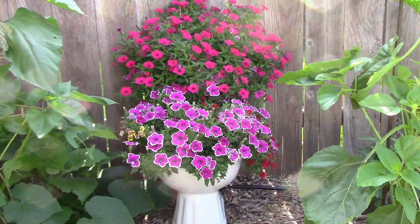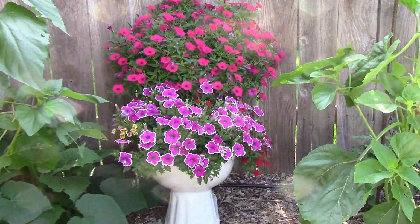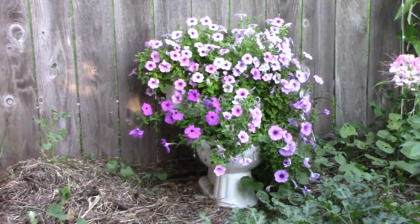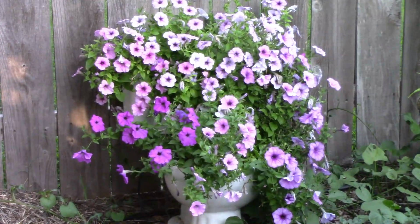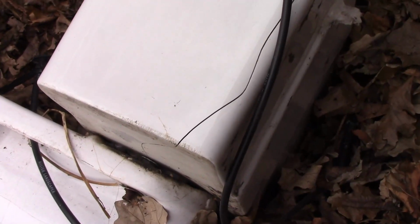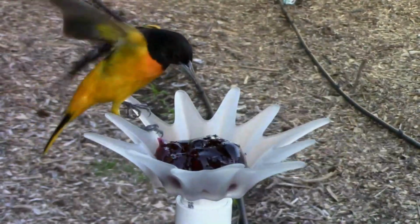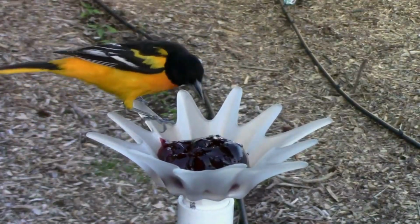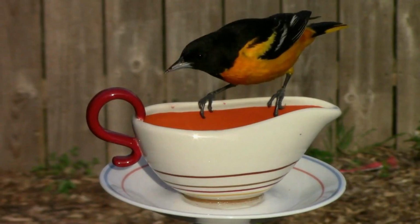Those of you who have been watching for a couple of years probably have seen this toilet that we use for a flower pot. It's worked out pretty well and we've enjoyed having it, but over the winter the tank developed a crack. So it's time for it to go. The orioles start showing up around here about the 3rd week of April, so it won't be long and it'll be time to put our feeders out again.